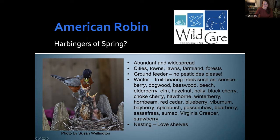It looks like this bird, I don't know if there was anything above this to protect those birds. It looks like a very precarious nest site, but you can see also that it's a shelf, and the bird is able to build a nest tightly into it. For these ground feeding birds, it's really important, no pesticides, please. Organophosphates do poison woodpeckers like flickers, who are ground feeders, and American robins, and are really harmful for the environment.